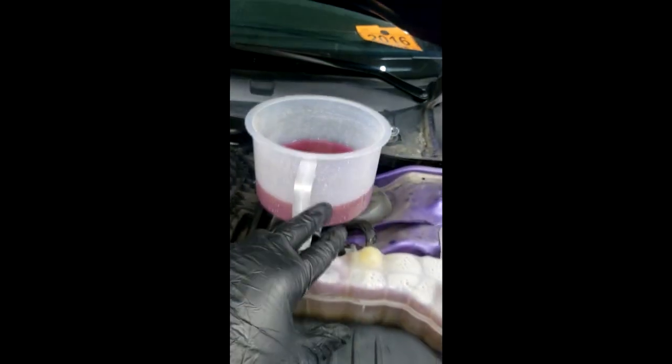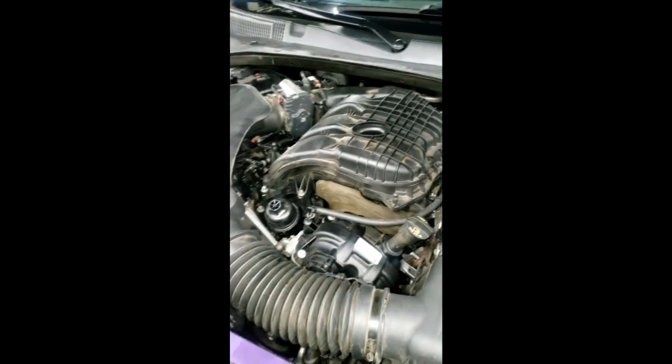All right, I do double duty. I use this as well as my bleeder funnel. Make sure all the air pockets are out. All right, I suggest you do the same.